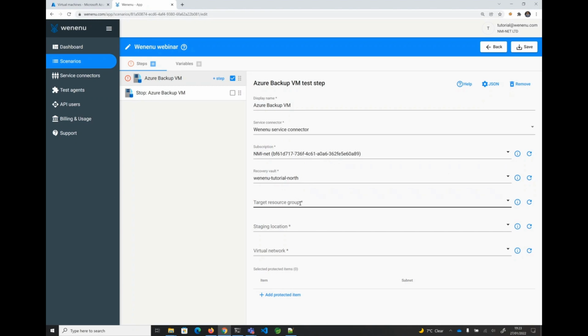I need to select a target resource group. So this is the resource group where the restored machines are going to be placed. And in this case, I'm going to select the Wenenu Frank test, which is Francisco's test resource group. And a staging location is also needed. The staging location is a storage account. So these things are required by Azure itself to restore a virtual machine. If I would do this on the Azure portal, then I would also need to give a staging location. So this is just a storage account.